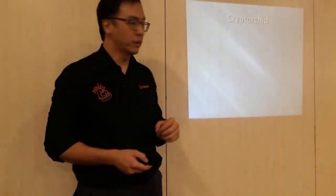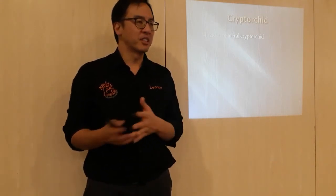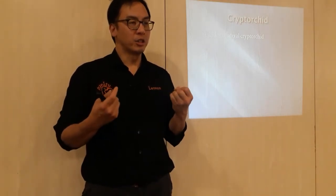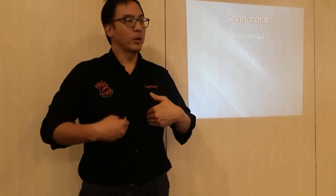Okay, so just a quick little one on cryptorchid. Cryptorchid can be single or bilateral. Crypt means hidden, and orchid is testicle, so it literally means a hidden testicle. It can be one or it can be two. They can usually hide either in the inguinal canal or in the abdomen.